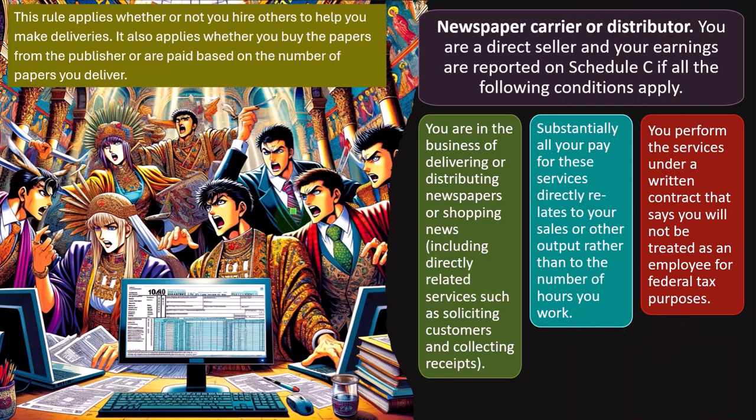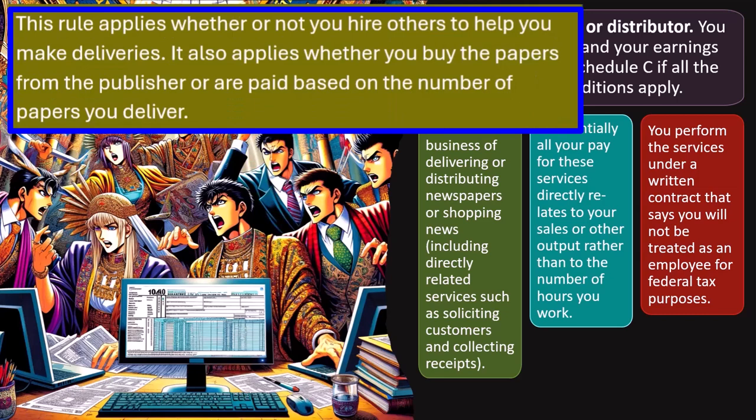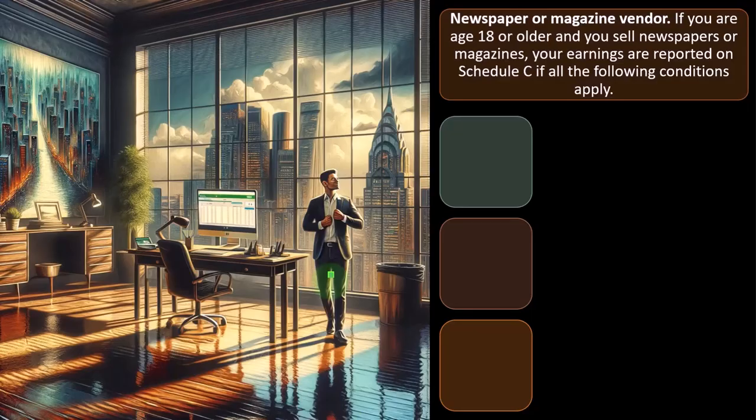So this rule applies whether or not you hire others to help you make deliveries. It also applies whether you buy the papers from the publisher or are paid based on the number of papers you deliver. In other words, you can hire someone else, and of course you're still a sole proprietor, you're still a business because you're making the money. It's just that now you have an expense, the expense of your employee that you're going to have to pay. And then the question comes as to whether they're an employee subject to a W-2, or a contractor where you'd have to send them, you would think, a 1099.